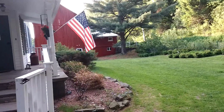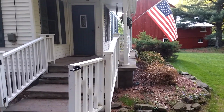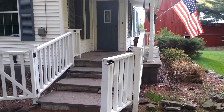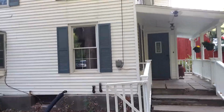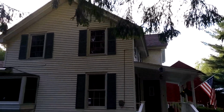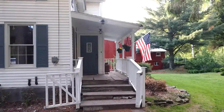We live in the beautiful Catskills area. We have a farm called Brook Farm. That's our barn in the background here. And we have a couple of ideas for your show. The first one is our house. Our house was built in the 1830s. It's an old farmhouse. And this was originally a dairy farm, and we need help.